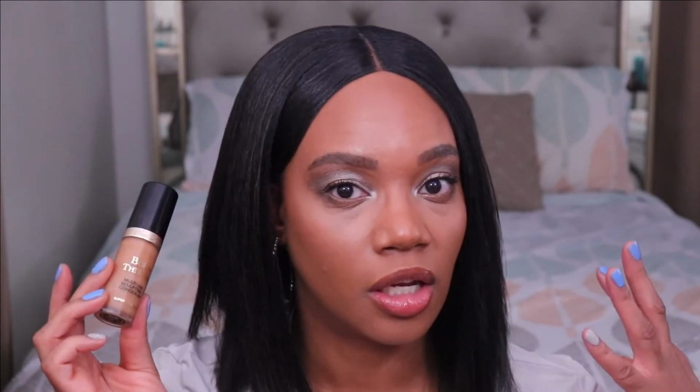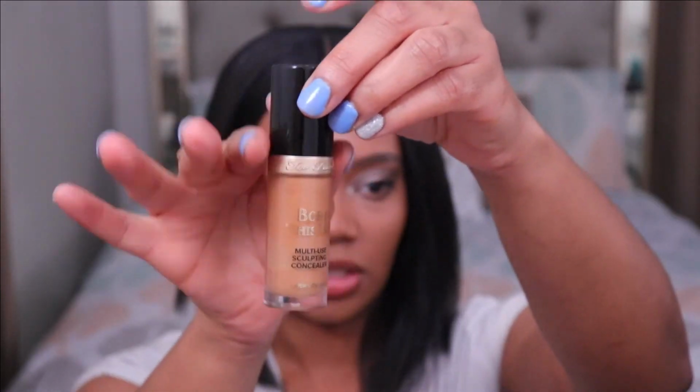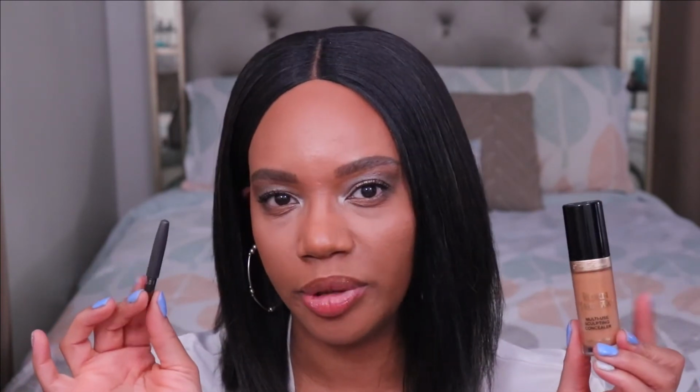It's between this one and also the Too Faced Born This Way multi-use sculpting concealer. So this is a perfect concealer for me, and what I love about it is you get so much product and it's only $29. But even though you get a whole lot of product, I have repurchased this a lot too since it came out because I felt like for a long time this was really my only option for an under eye concealer. So between these two, I really don't know which one would be the most repurchased. I feel like maybe the lip liner, but I'm not sure about that. But I do know it would be between these two.